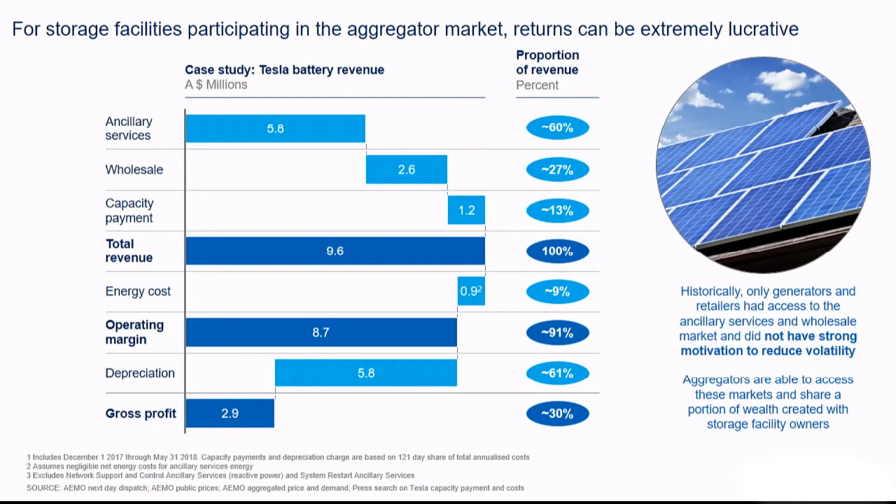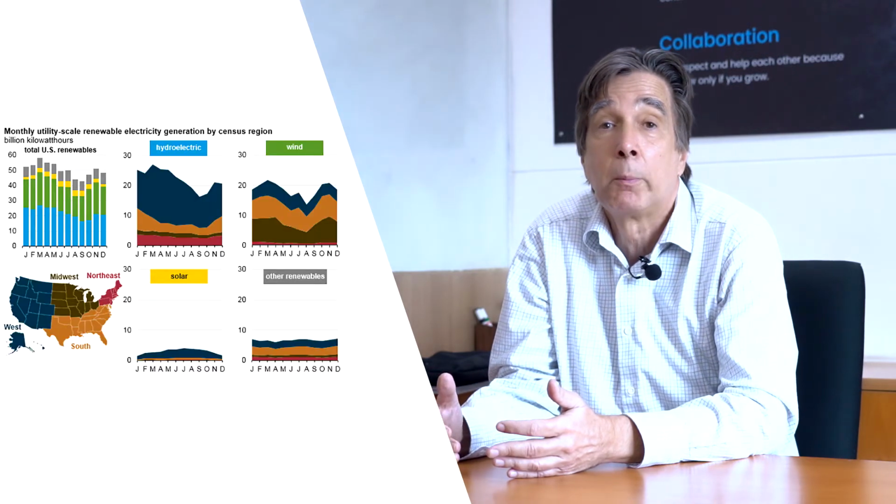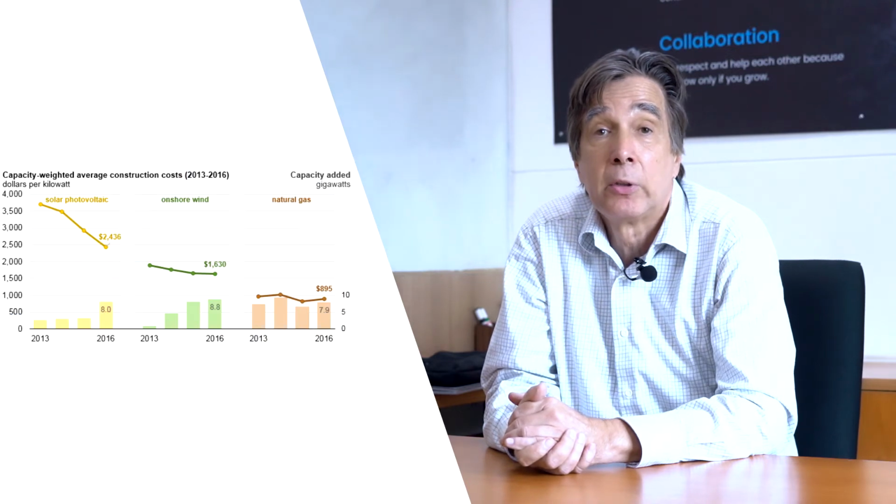A second piece is around cost, because in many very expensive electricity markets in the United States, the cost of renewable energy is well below what utilities are charging, so there's a fairly significant economic reason.